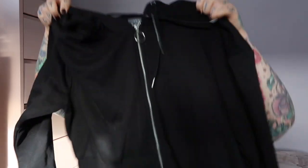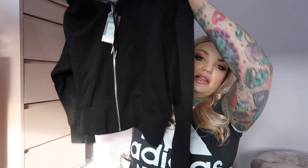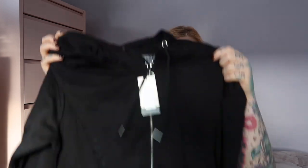So I picked up this. It's just a black hoodie, slightly cropped, which I really like on me. And I got it in a size large, which it says is a 14 to 16. I am like a large size 10, small size 12. And Primark sizing I do find runs quite small, so I normally just automatically go for a medium.